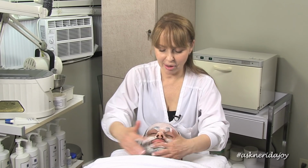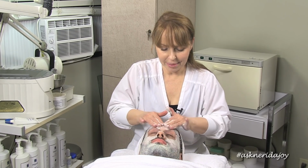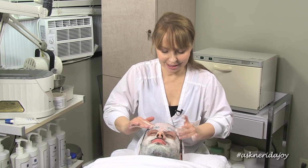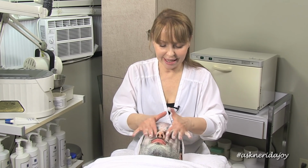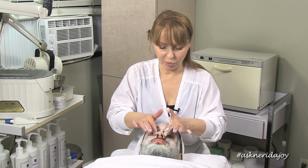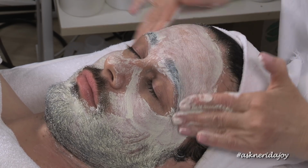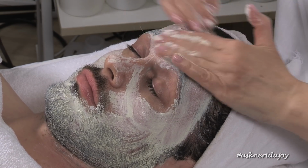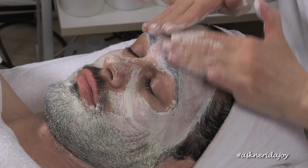Now this mask that I'm putting over top of his treatment products is the Herbal Mask. Again, I'm not going to let it dry on his skin, and he does have the treatment products on underneath anyway, but I'm just going to work it in, constantly massaging his skin, because his skin needs movement, and that's the one thing that is going to help his eye area, and just to work the product into his forehead like we've been doing. We're just going to continue working it in for a little bit, and then we'll be taking it off.